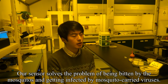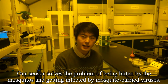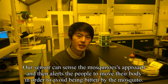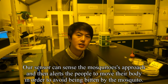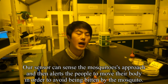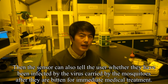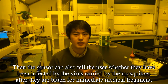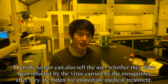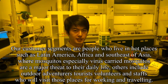Our sensor solves the problem of being bitten by the mosquito and getting infected by the mosquito-carried virus. Our sensor can sense the mosquito's approach and then alert people to move their body in order to avoid being bitten by the mosquito. Then the sensor can also tell the user whether they have been infected by the virus carried by the mosquitoes after they are bitten, for immediate medical treatment.